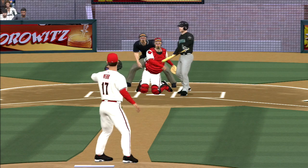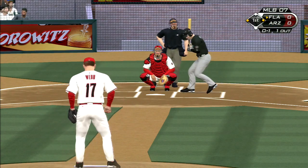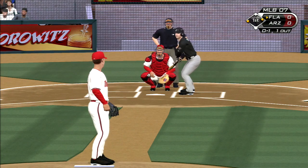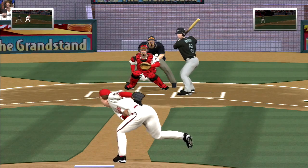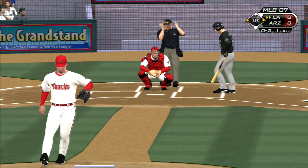No contact on the sinker there, and he's behind 0-1. And I'll tell you, these are the kind of pitches he's going to need to keep locating if he's going to be successful. Oof, and it's safe to say he doesn't look all that comfortable up there. 0-2 now.